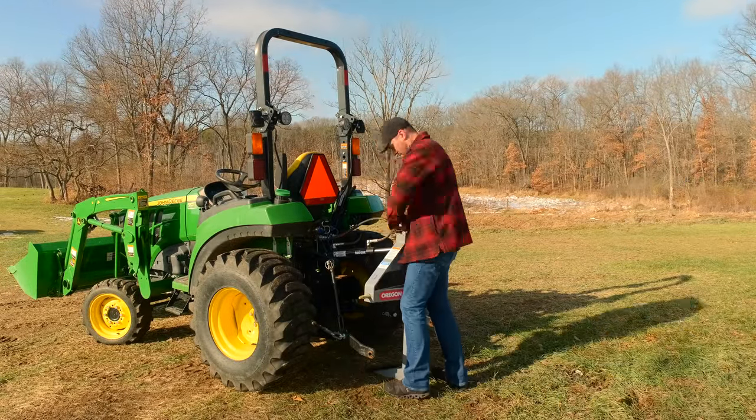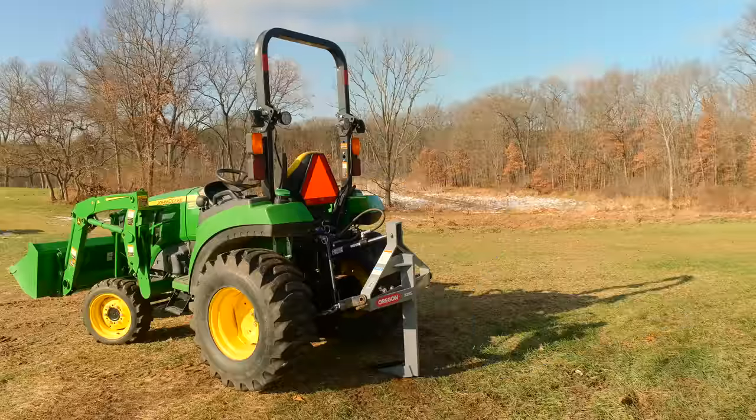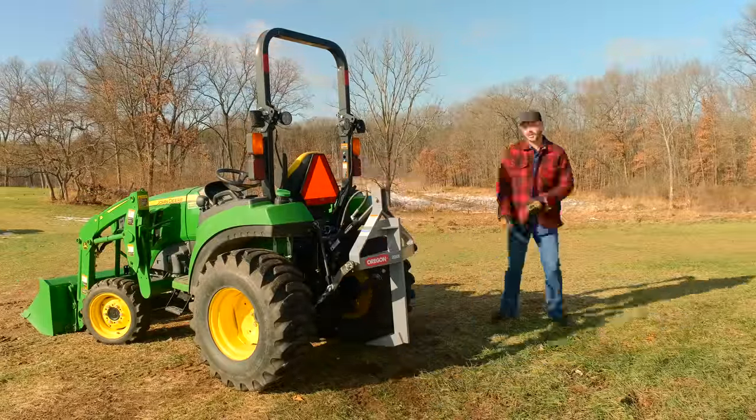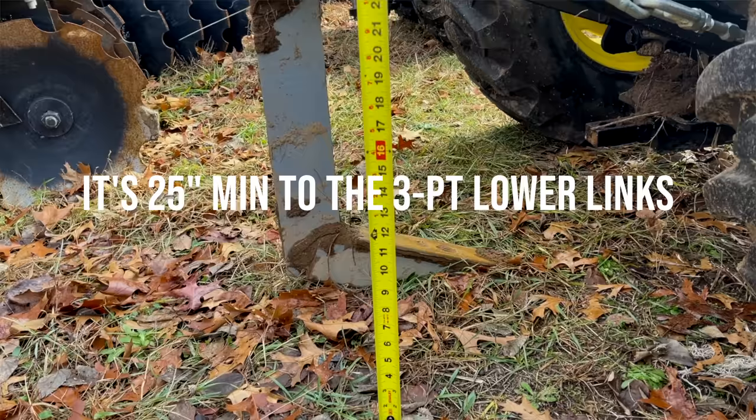Oregon Tool is a parent company for Speco, actually. And so they make the Speco Quick Hitch. They wanted to get into some other attachments, and so they had these. So I figured I'd get them in and try them out. And we got a handful of these to sell.